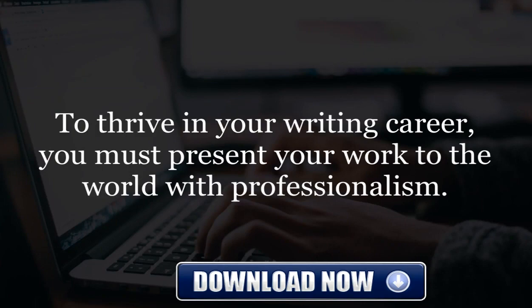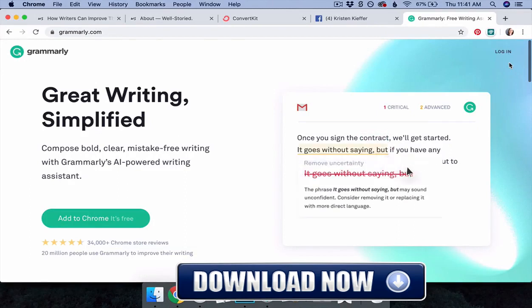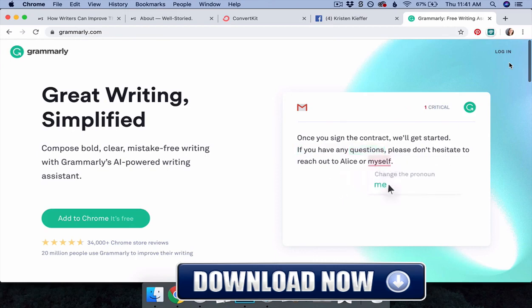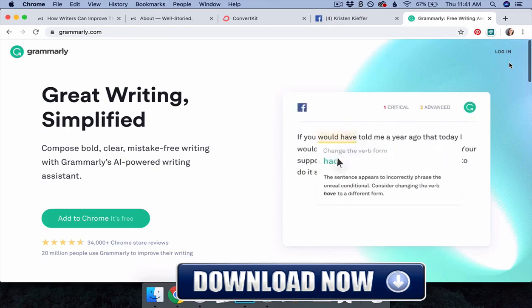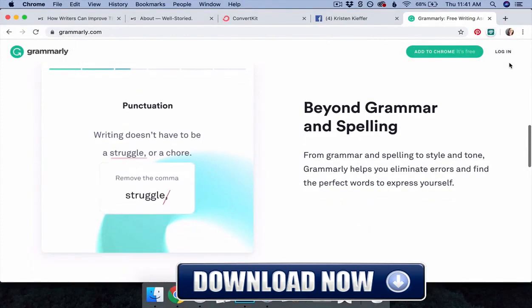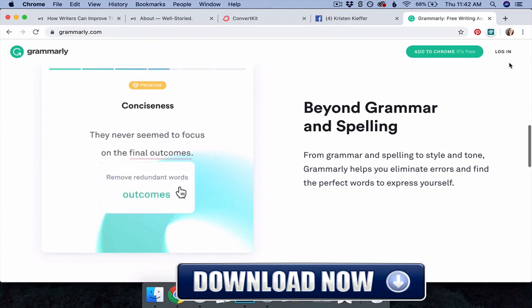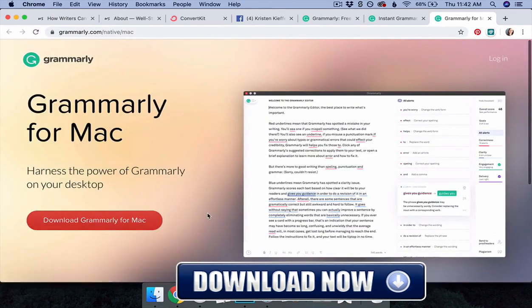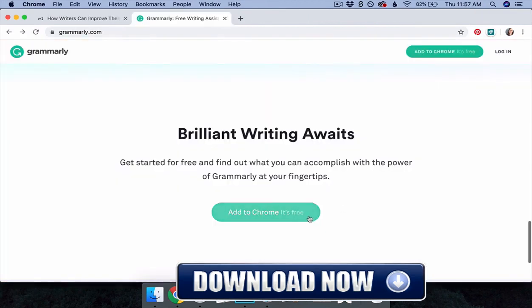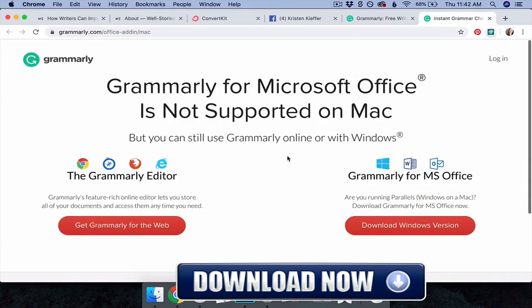One of my favorite tools for achieving professionalism is Grammarly. After crafting and revising content, Grammarly reveals key insights and inaccuracies that help me polish my work before I present it to the world. Making use of this AI-powered text editor is a joy, thanks to its easy-to-use interface and various available formats, including the online text editor at Grammarly.com, native apps for Mac and Windows, browser extensions for Chrome, Firefox, Safari, and Edge, keyboards for iOS and Android devices, and an add-in for Microsoft Office.